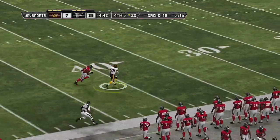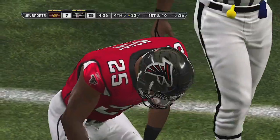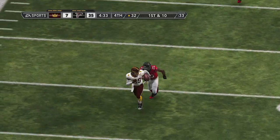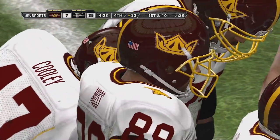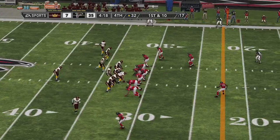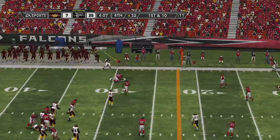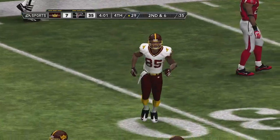Looks to the right. He's going for it all. He's tackled right around the 32-yard line by Moore. The big gain through the air sets up the offense with another first and 10. Flips it out short to his left. And he's tackled around the 29-yard line by DeCode. Just about 3 yards there.